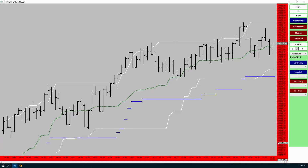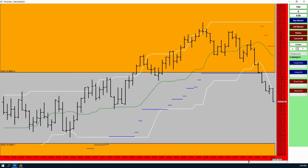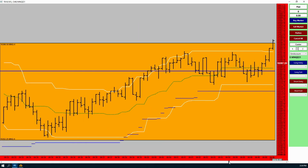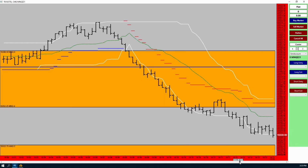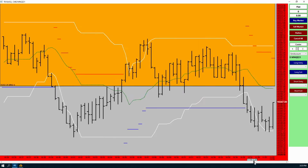NASDAQ, similar story as the ES. Didn't get through the bottom of its range, though, unlike the ES. But it did go back to its point of control. Just scroll back here for you. As it opened gap up from its range, drove down, found support at our HVA levels for a nice reversal, and it went back up to above its opening, creating a new high for the day, and then ultimately coming back down to the point of control where it found support and no longer continued to be down there.